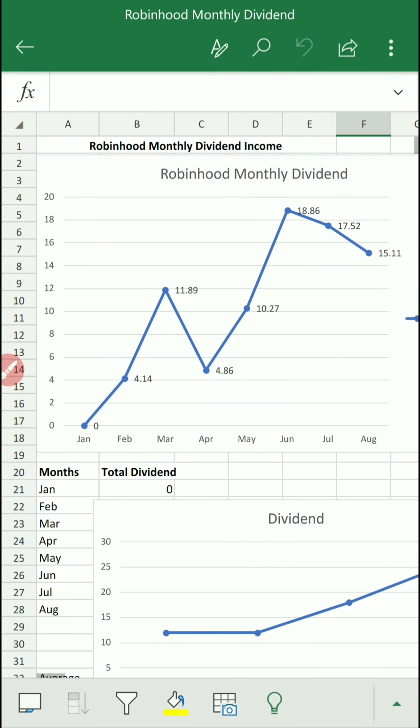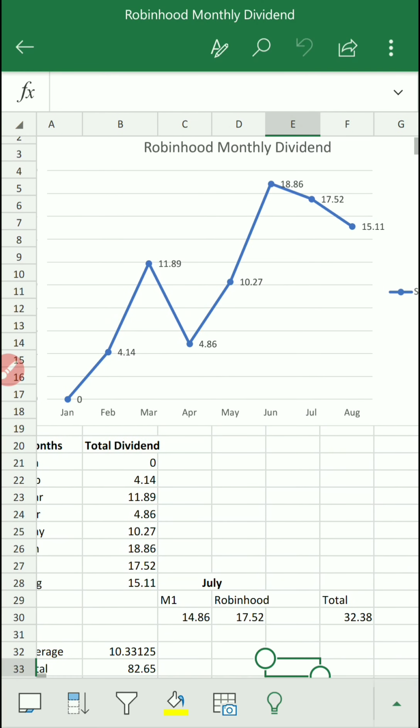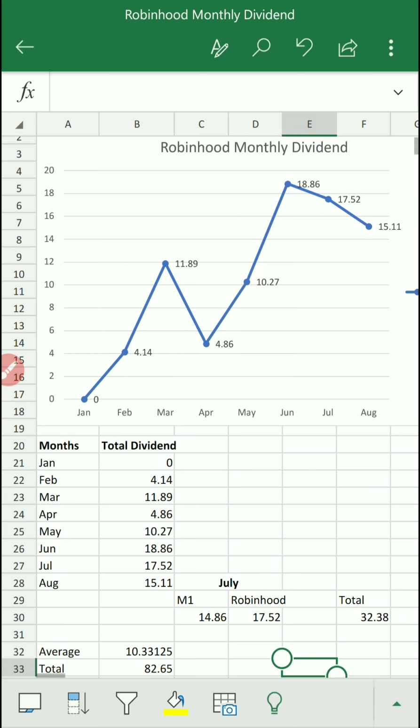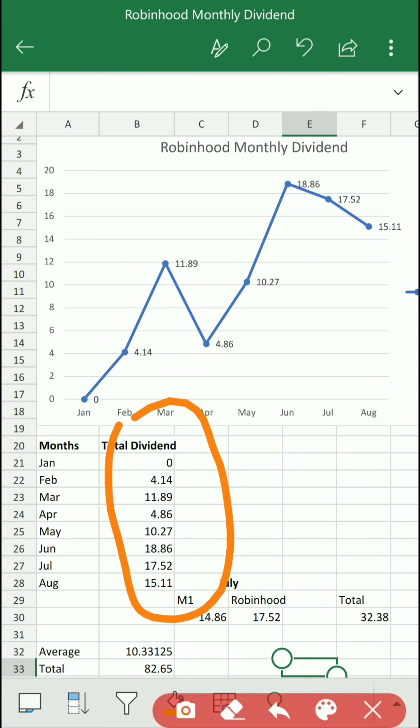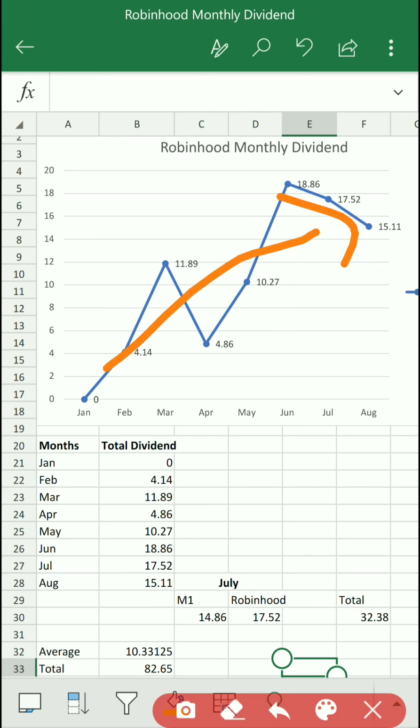So this is my chart that actually motivates me to keep investing, constantly adding money, so that way I can increase my monthly dividend that you see right here. Overall, you can see the trend increasing, and that should be the goal for everybody.